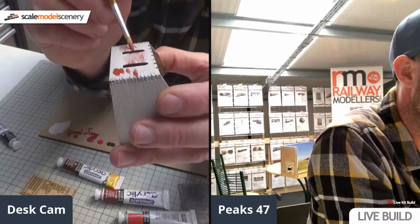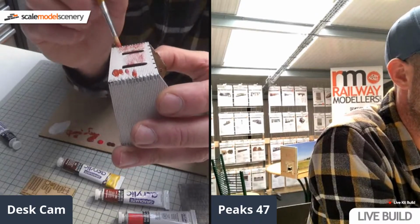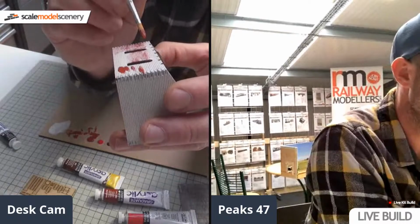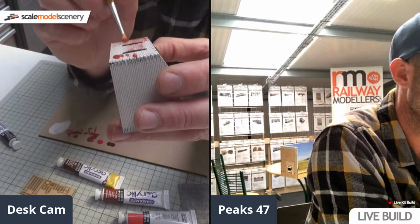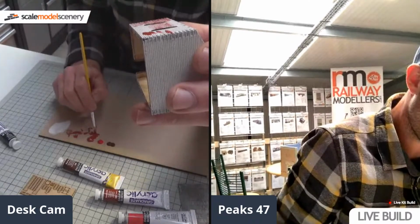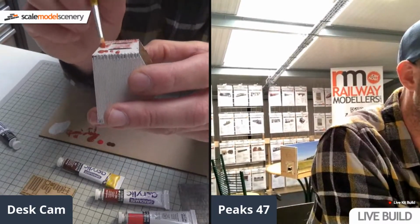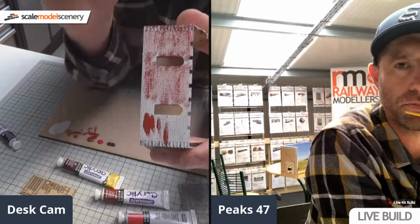Where I've started here, it's about taking your time, a little bit more than dry brushing, and really lightly, so you're not putting any pressure on. You start painting the bricks, but not the low spots where the mortar would be. So the key is not too much paint and not a lot of pressure. You see how that's just starting to pick up the brick.